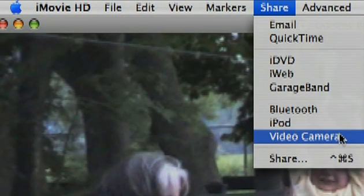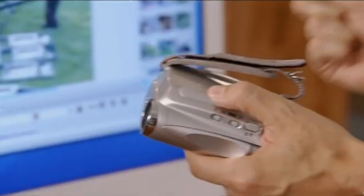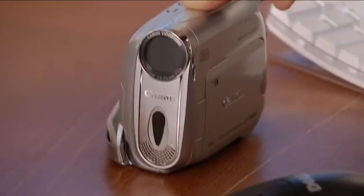Now, most people think that the DVD would be the ideal way to preserve the quality of your original footage. That's sort of true. It is very high quality. But believe it or not, the video on a video DVD is actually compressed. A better idea is to go to the Share menu and choose Video Camera. You'll hook up your FireWire cable to the camcorder again, and it will send your video back to tape with 100% of the pristine, beautiful, original quality. All of this transferring back and forth from camera to computer and computer back to the camera, you lose no quality. That's the beauty of digital video.